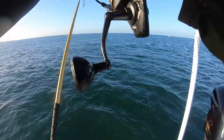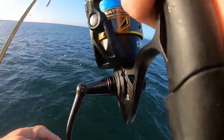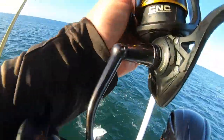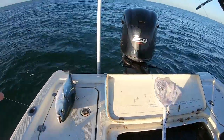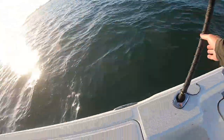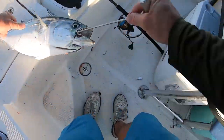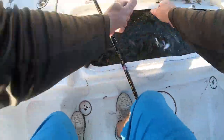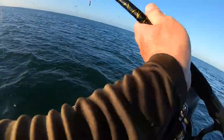Guys, I'm not trying to overhype this, but I think this is a blackfin. No, it's not a blackfin. Look at that. Giant bonita. Holy smokes. That is epic. Drop him in the boat. My buddy actually needs shark bait, so that's actually perfect. Got fish blowing up behind the boat still.